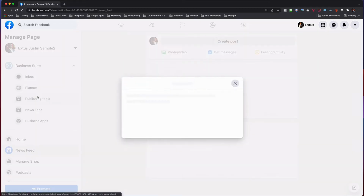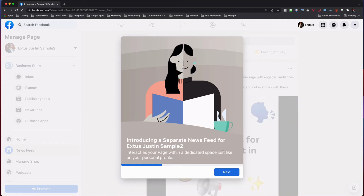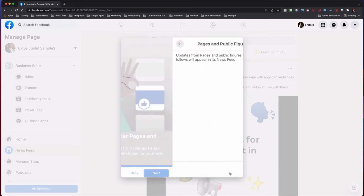Now when we go to newsfeed, the newsfeed is similar to what you have if you use Facebook. If you just use the platform, you know that you have a newsfeed and you could just scroll through. Well, the newsfeed for the business page is similar, so we'll go ahead and scroll through.